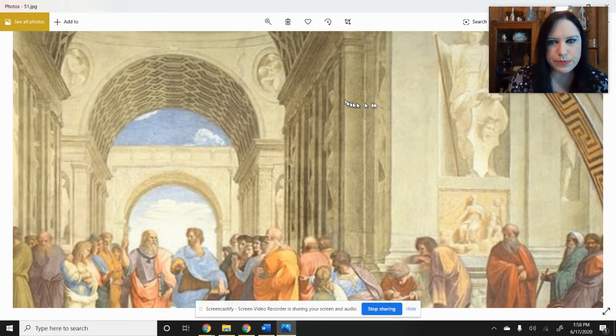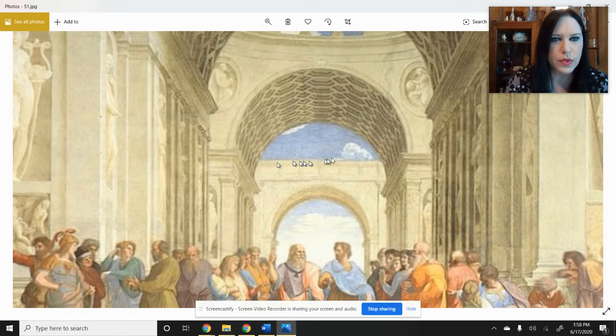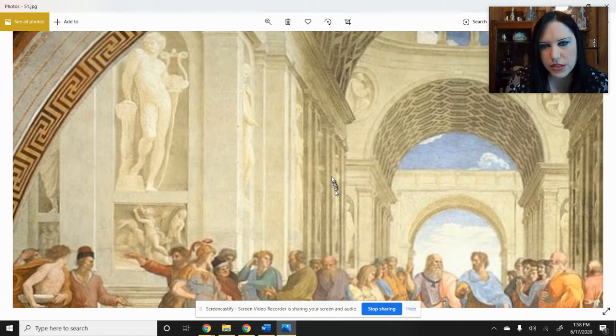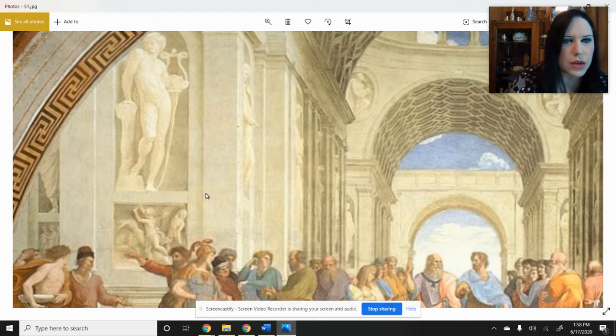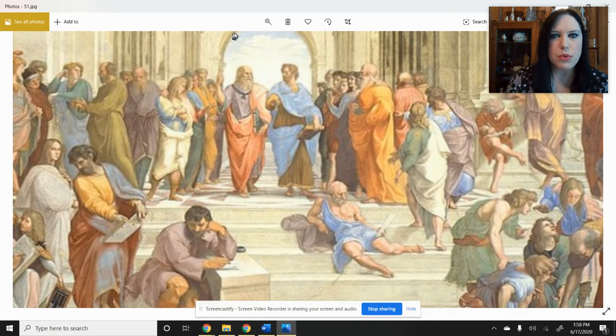It's kind of hard to see, but if you go back here, you have other statues of other gods and goddesses going all the way back. Go to the other side. You have other statues of other gods and goddesses going all the way back. And this right here is Apollo, God Apollo. And then we start with our focal point, these two guys right here.